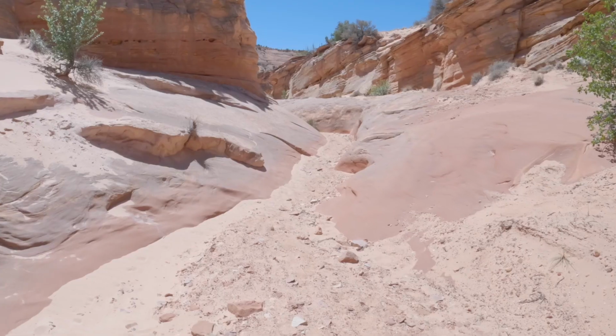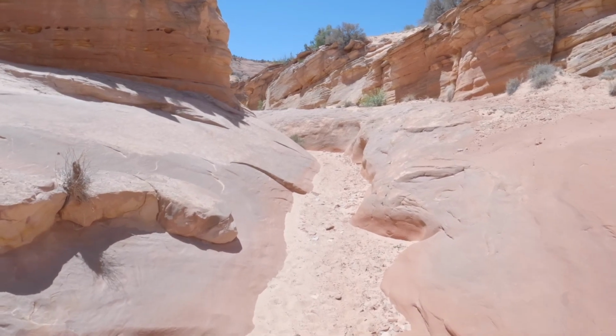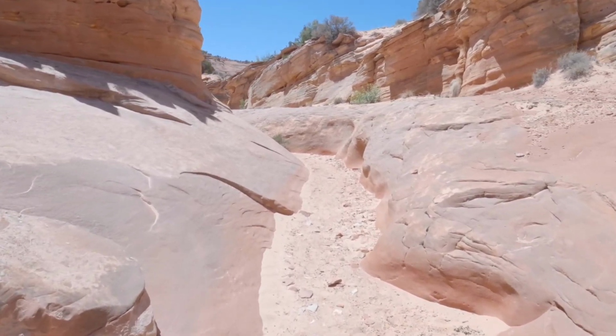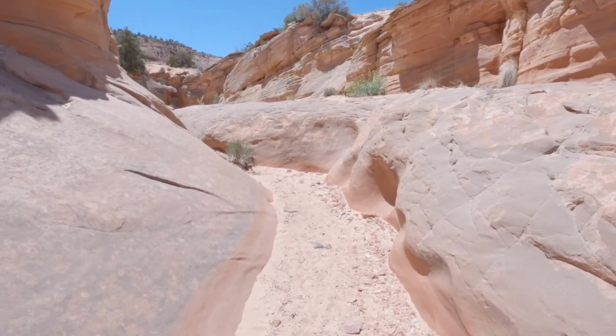Wow, that was quite a ways out here. All right, we're now about to enter the canyon. All right, Jeff, I'm gonna lead. Just keep going. These slot canyons cut through Navajo sandstone rock layers with a very wide range of colors.